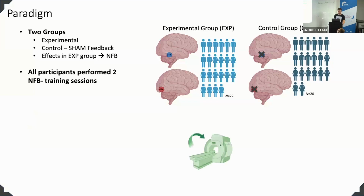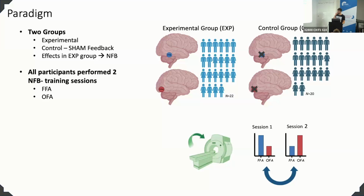All these participants performed 2 neurofeedback training sessions on separate days. So on one day, they might train one region, and on the other day, the other region. And of course, the order of this was pseudo-randomized and counterbalanced across participants within each group.